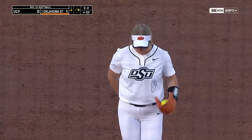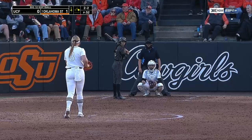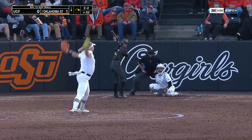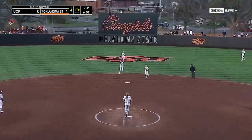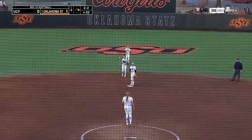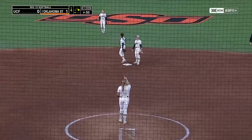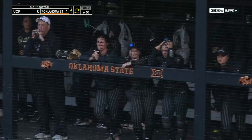Kilfoyle, this is her 15th appearance. She started 8 games. 9-2 on the year. 2-2, popped up. It's going to be on the infield. Bloodworth makes the catch for the first out. So 1 down, runner returns to first.